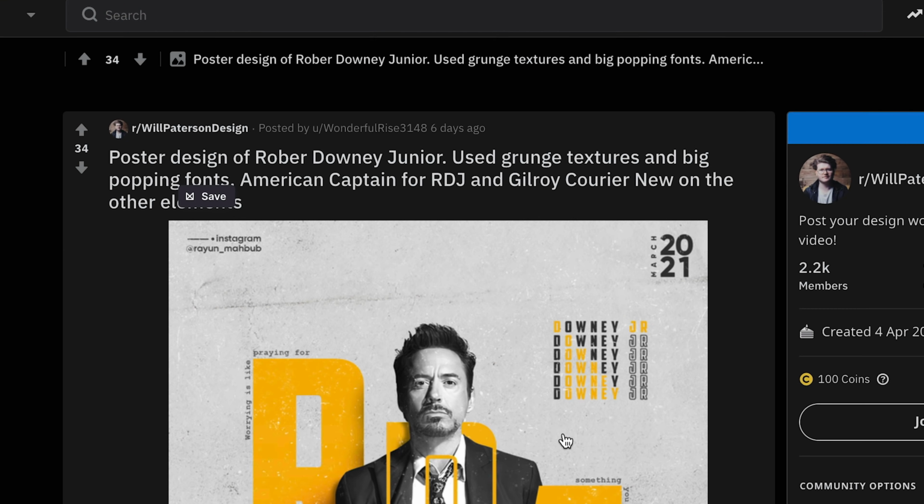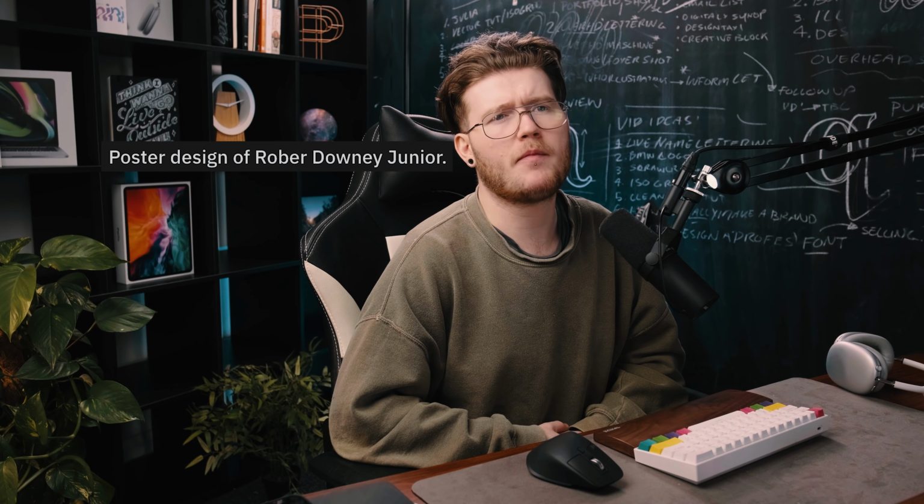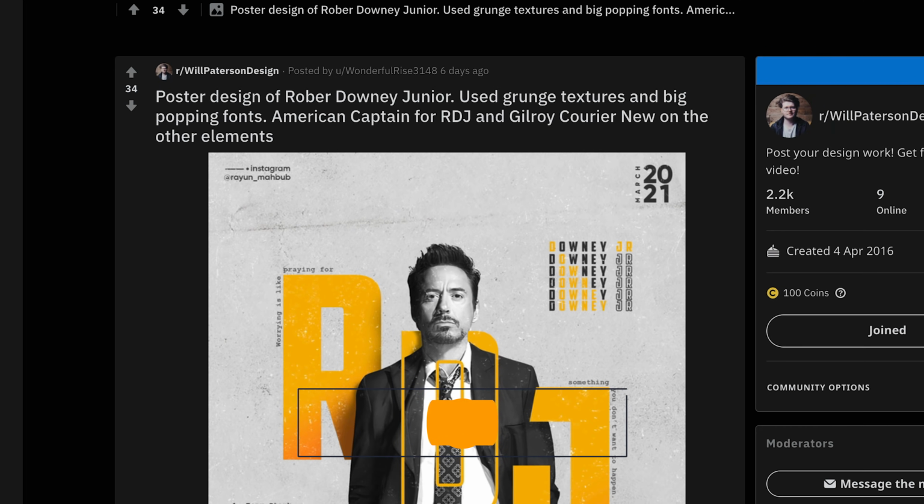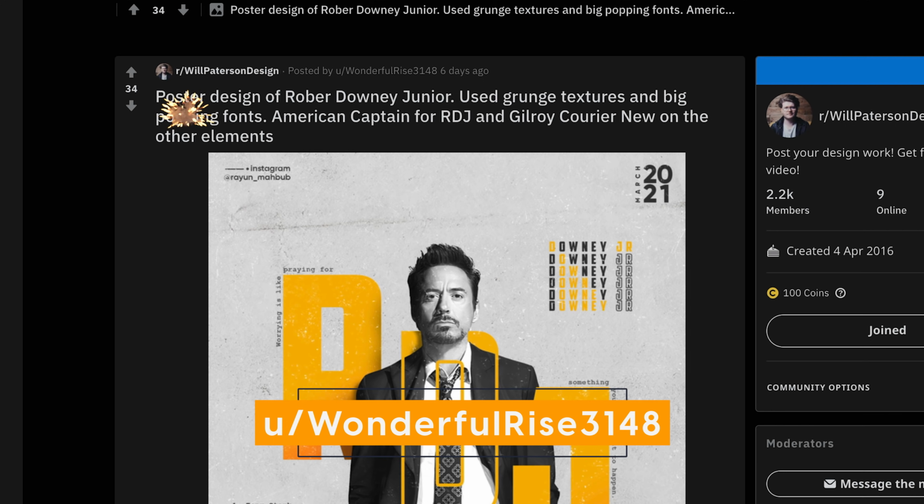Let's see what this other person has done. Poster design this time. A poster design of Robert Downey. Is that how you say his name? Robert? It's got the T in it, so it's confusing for dyslexics. Poster design of Robert Downey Jr. used grunge textures and big popping fonts.